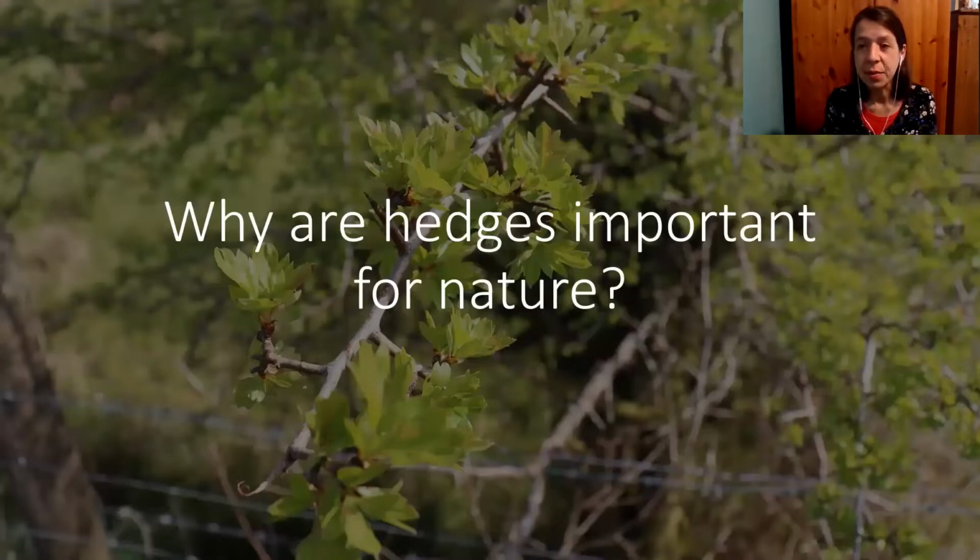So why are hedges important for nature? So from the list of trees and plants and flowers that we've already looked at, you can hear that we have a great mix of plant life in and around a hedge. And that is what makes hedges so important for wildlife, especially since we have so few woodlands and forests left in Ireland that have native trees in them. Only about 2% of the land in Ireland is covered in native trees. So the importance of the hedges, which contain lots of lovely trees that have been living in Ireland for a long time, that's why hedges are really important.